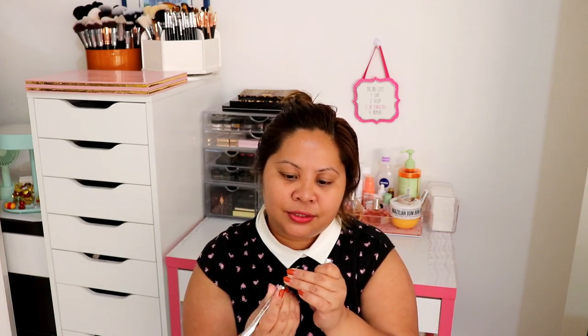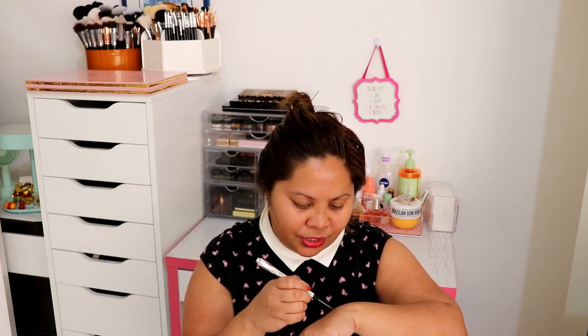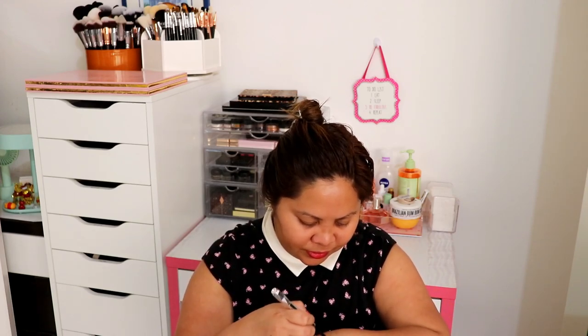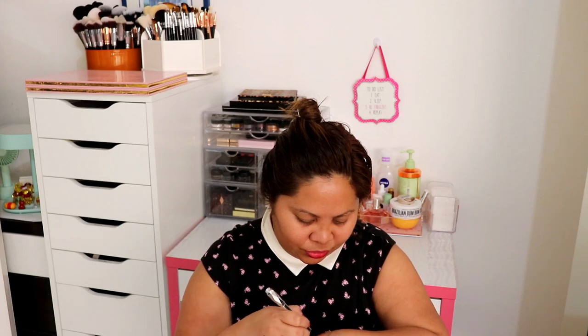Benefit Goof Proof Brow Pencil, in the shade number 3. Number 3, so from 3.5 I moved down, basically I'm between 3 and 3.5. So, the last one that I got from Duty Free is this one.